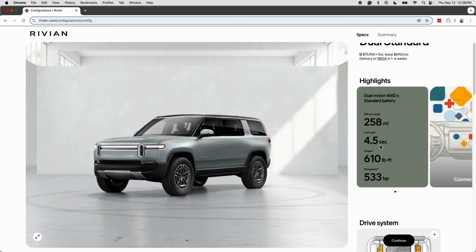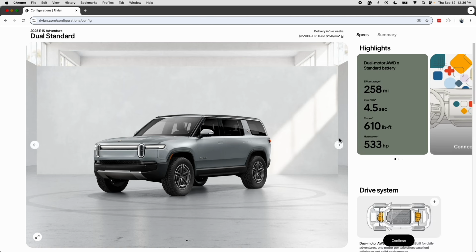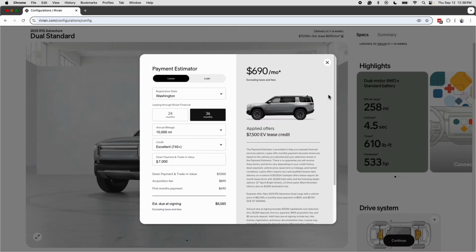You can see that additional information is a 4.5 second 0 to 60 time. You have 610 foot-pounds of torque and 533 horsepower. But you guys aren't here to look at the specifications of this car. We actually want to look at the lease deal that this car has. So let's go ahead and click on the calculator button at the top of the page.